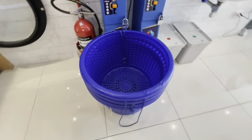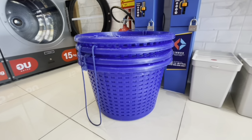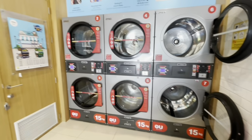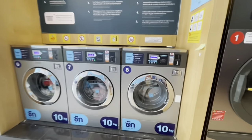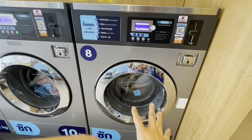And then some brands have a basket available here, super big, really huge. So you can put the clothes here. Some brands on Wednesday are like half price, so it's super cheap. For the washing machine, it starts from 20 baht on Wednesday. So that's going to be less than $1.